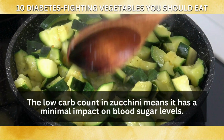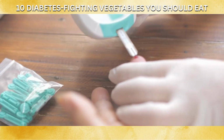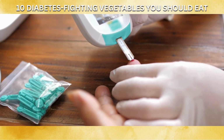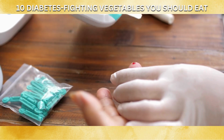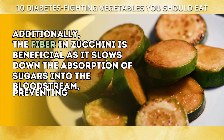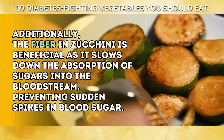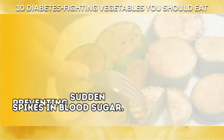The low carb count in zucchini means it has a minimal impact on blood sugar levels. Carbohydrates are broken down into glucose in the body, so foods lower in carbs can help maintain steady blood sugar levels. Additionally, the fiber in zucchini is beneficial as it slows down the absorption of sugars into the bloodstream, preventing sudden spikes in blood sugar.